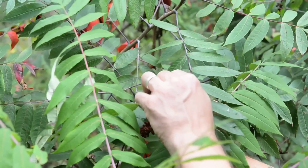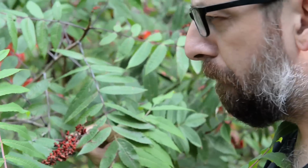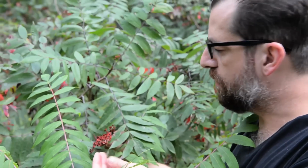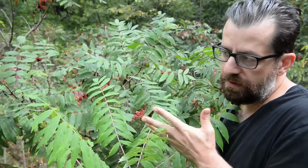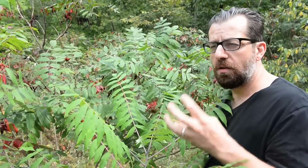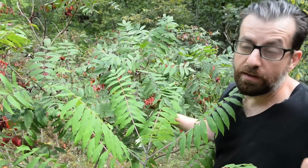But with these, when they're ripe, they're really tart. And traditionally, they were used by native cultures as a drink. At least that's one of the things that I'm aware of, where they would take the berries, soak them in cold water, and use it like you would drink lemonade.